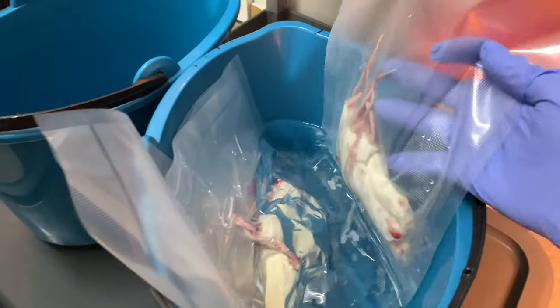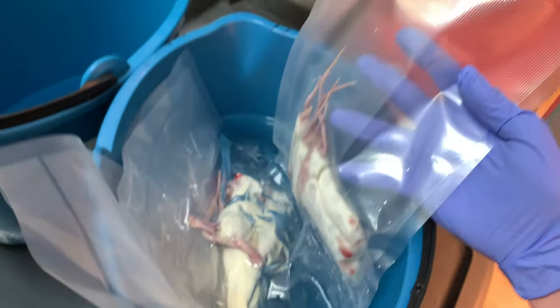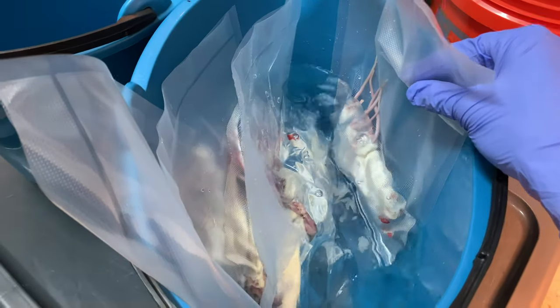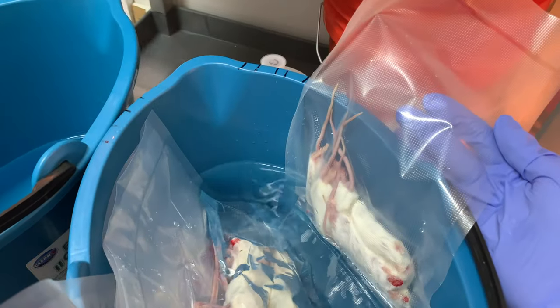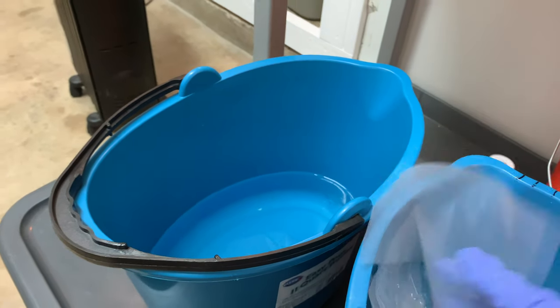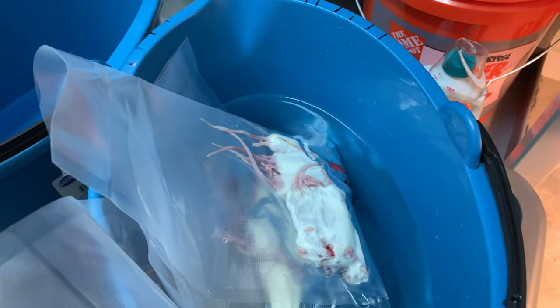All right, so here we have some frozen rodents that I've been thawing out. I like to put them in a vac seal bag just so they don't get completely waterlogged, and then I thaw them in cold water. From there, I will dip the rodent in hot water briefly before feeding to warm it up and towel dry. I only feed live when it's absolutely necessary, and I would never do that on camera, but let's get started.